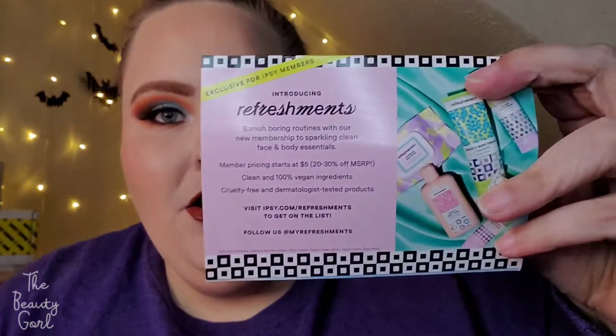It says, Dream it. New month, new year. Phew! Even though, yeah, y'all know. And the sky's the limit. When you start small, a trim here, a bold lip there, your grandest glow goals will be within reach. And then on the back of the card, it talks about Refreshments, which I just talked about.